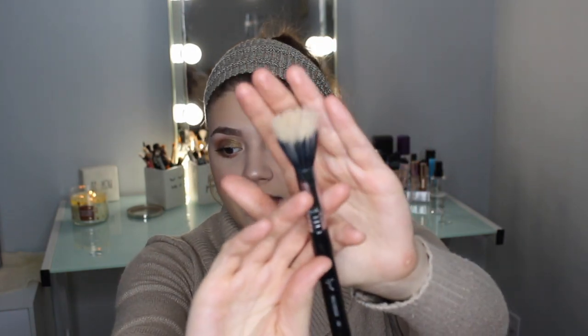But three face brushes. This is actually another Sigma brush. This is a Sigma Small Duo Fiber F55. It is such a good brush to be using for cream contour and cream products. I actually use this all the time to be doing my cream contour, and it's so nice and fluffy. It has those Duo Fiber bristles. It is so good.